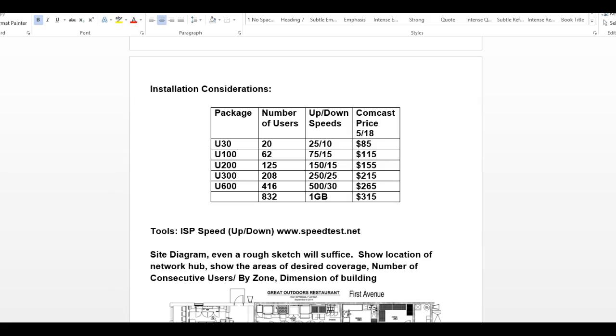This chart at the top is giving you some information as far as what the requirements are for their Wi-Fi. They've got to have a certain amount of Wi-Fi to have enough for it to work for the customers. So right here we're saying that if you've got 20 people that are going to be using the Wi-Fi at one time, then you need to have a system at a speed that is at least 25/10 as far as the up and download speeds. Compare that to having 62 users at one time, where you would need 75/15 for the amount of usage or bandwidth that's coming through.